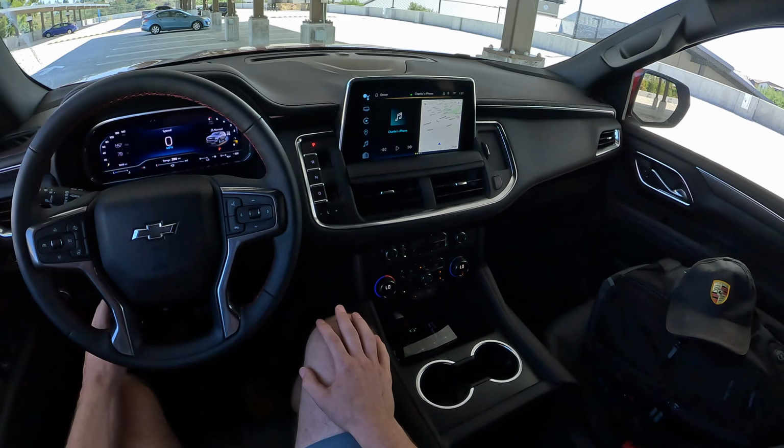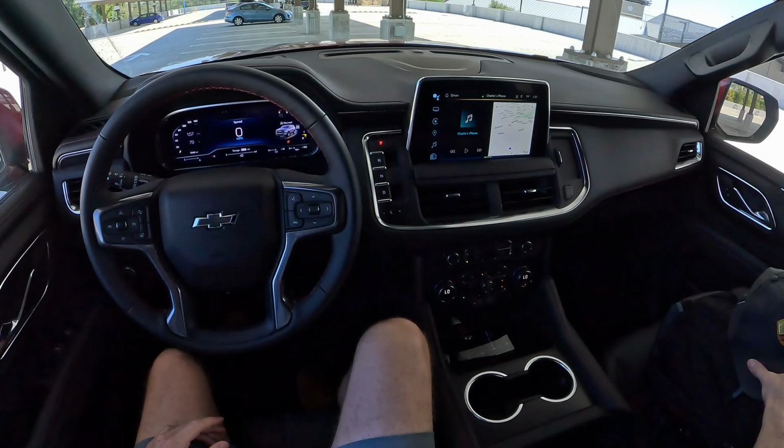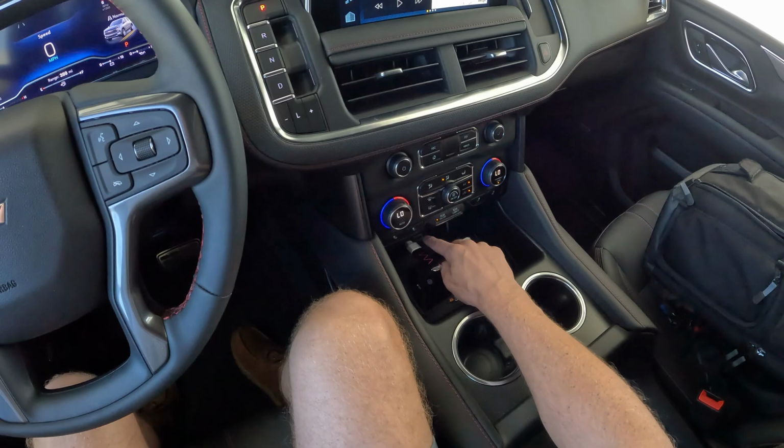But you got all sorts of inputs. You got a 9-speaker Bose sound system in here. Physical climate controls, I'm so glad they kept all of those. And a USB-A and USB-C down there.